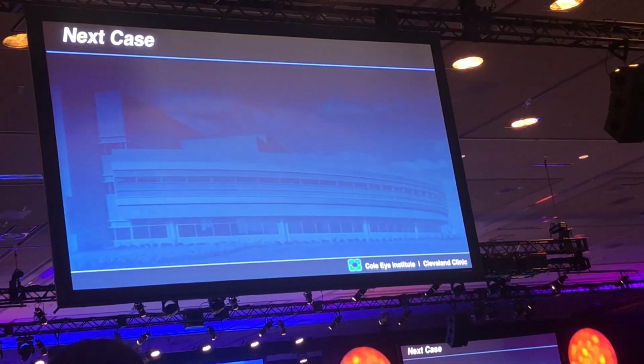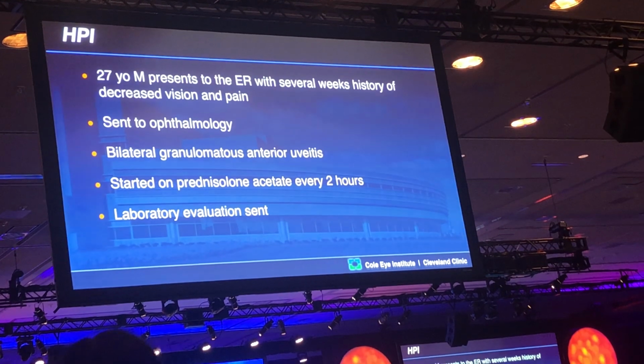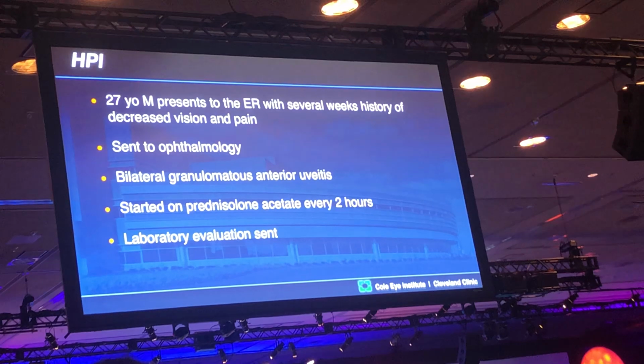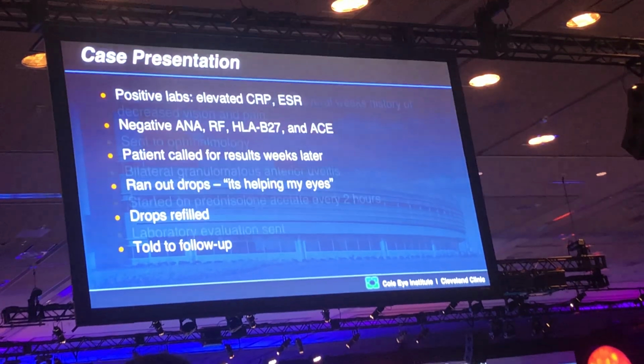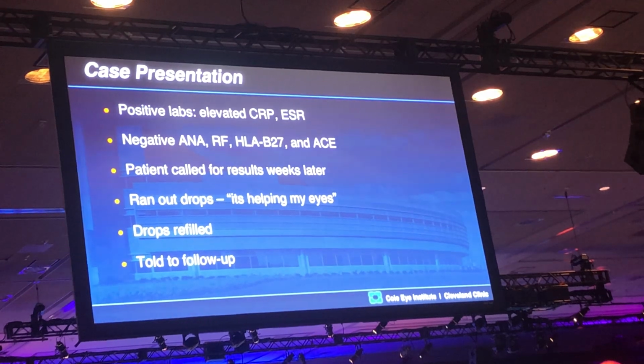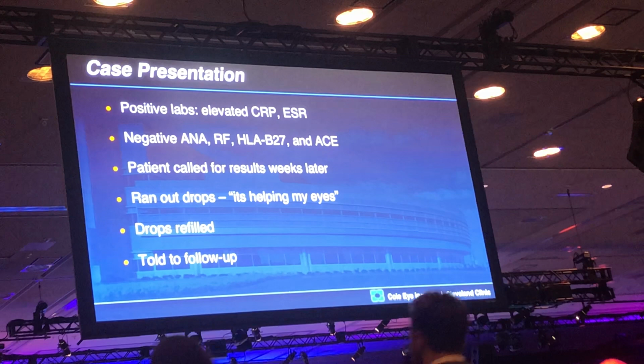So we're going to move to our second case here. So this is a 27-year-old male, presents to the ER with several weeks history of decreased vision and pain, bilateral granulomatous anterior uveitis. He started on prednisolone acetate and has laboratory evaluation sent. So he gets his laboratory evaluation, which shows an elevated CRP and ESR. Patient is called weeks later for his results, and he said, well, you know, I ran out of my drops.